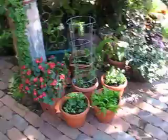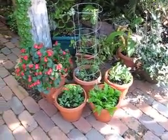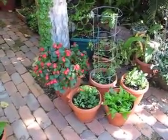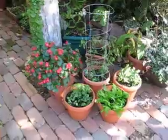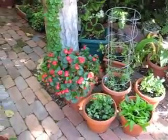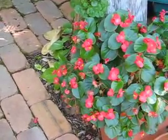Down here, this is where my verbena and dahlias and my straw flowers are collected. You can probably hear the little native bee.